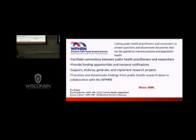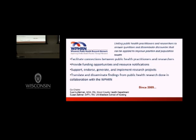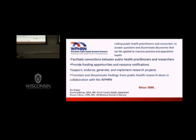So we started in 2009, and it was started with funding from the Robert Wood Johnson Foundation. RWJF had a special initiative to try to increase the amount of public health services and systems research that was going on across the country. So we were in a second round of grants from RWJF to create these public health practice-based research networks and to demonstrate that research could be done that would be facilitated by these networks.